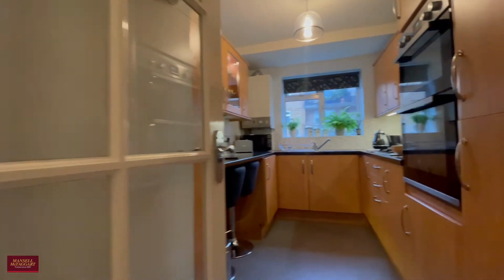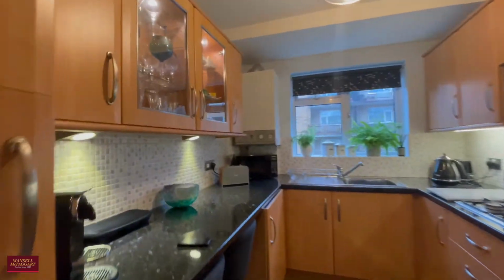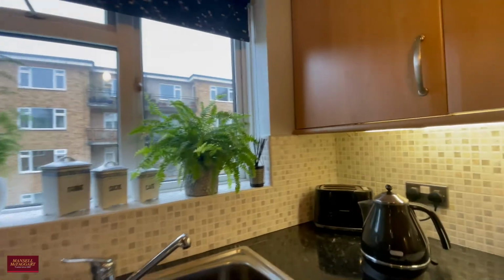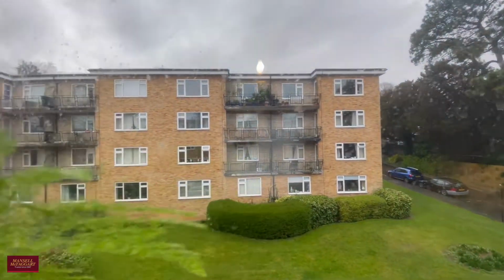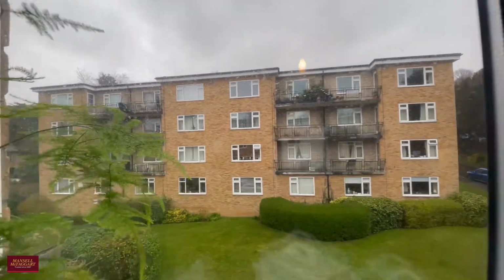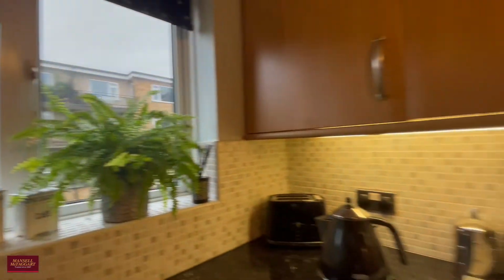So as you can see, you've got a breakfast bar here. It's handy for somewhere to eat. Really nice kitchen here. It's been recently replaced in the last couple of years. Lots of wall and base units and views out to the communal gardens there.